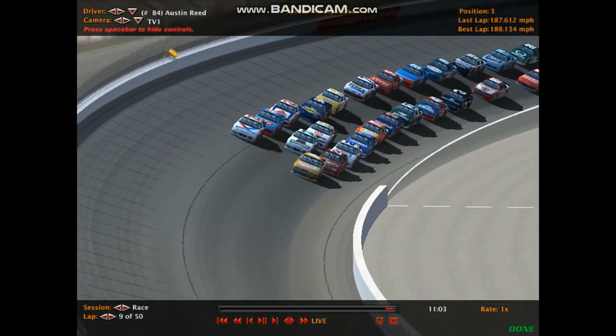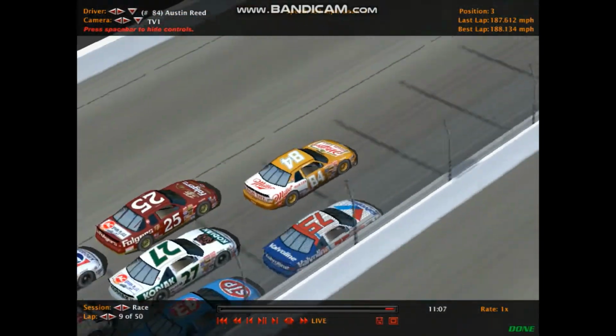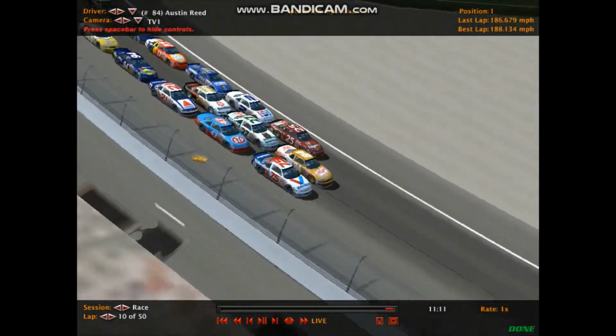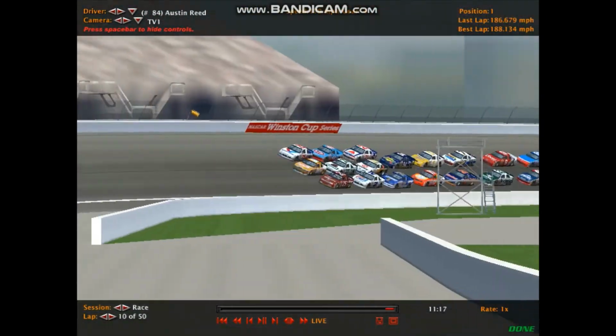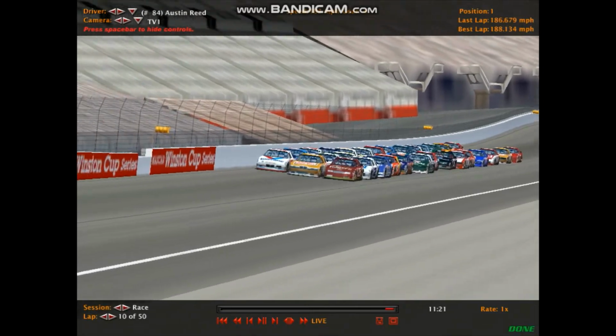Hopes to carry that momentum into this season here, and so far it's not panning out the way he wants it. And he leads his first lap of the race here, the number 84 car, but he's going to lose the lead now to Colin Cropley, possibly in that number 25 car. That maroon-colored Chevrolet, and he and Austin just about touch here.